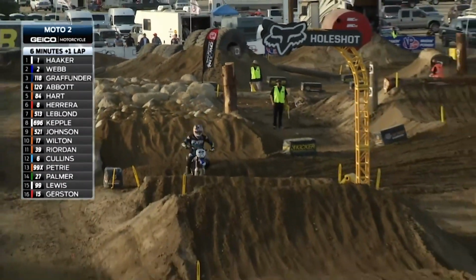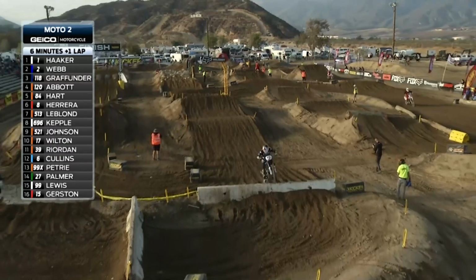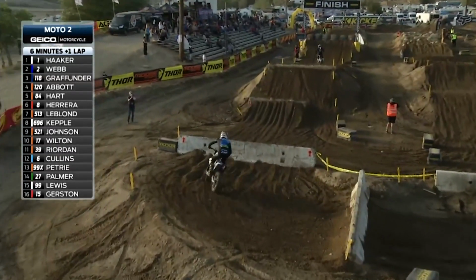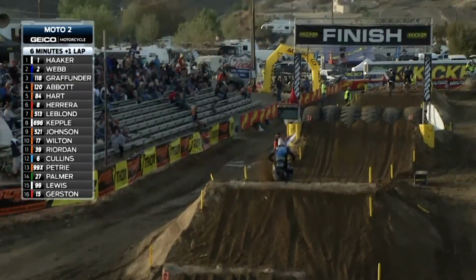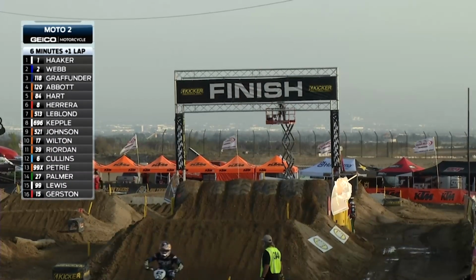A little bit of a mistake right there. And he has lost touch with Colton Hager. But remember, it's a three moto format. And if Cody Webb could stay where he's at with one lap to go, he would be 2-2 going into the final moto versus Hager's 1-3. They would be tied. It would be a runoff in that third moto.